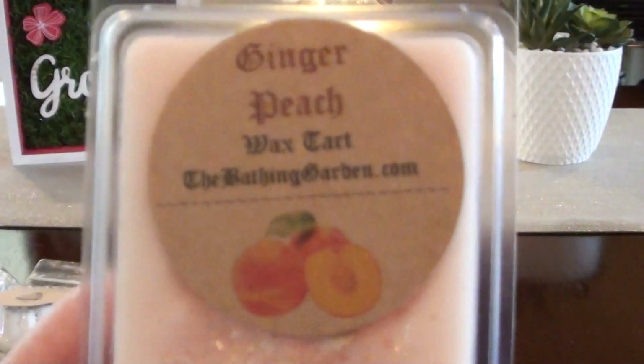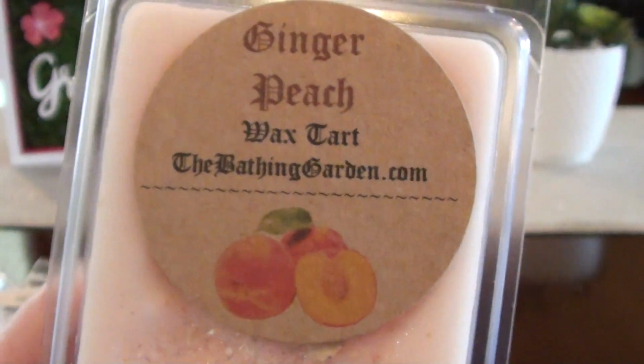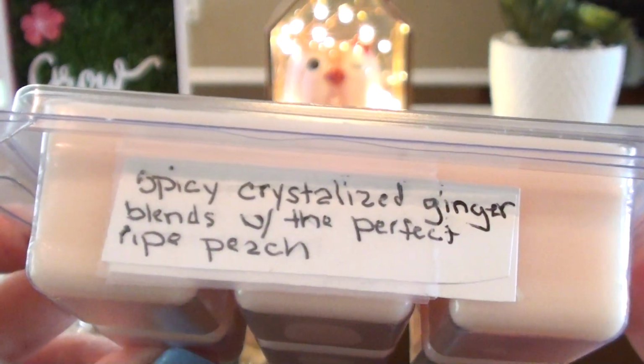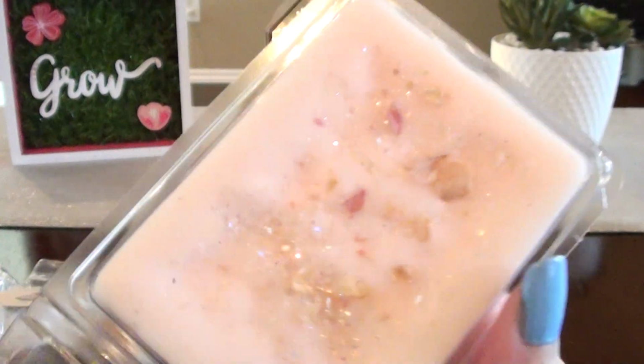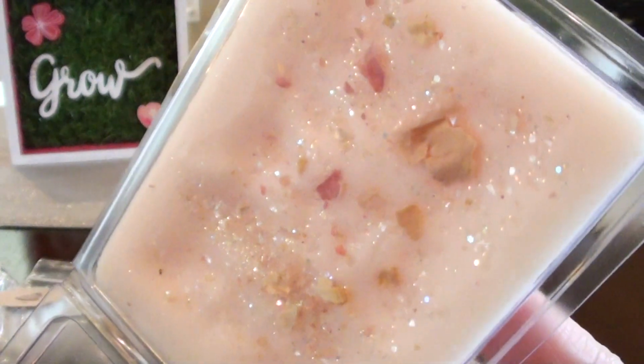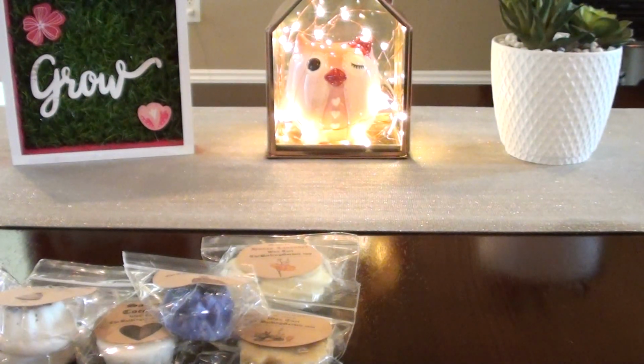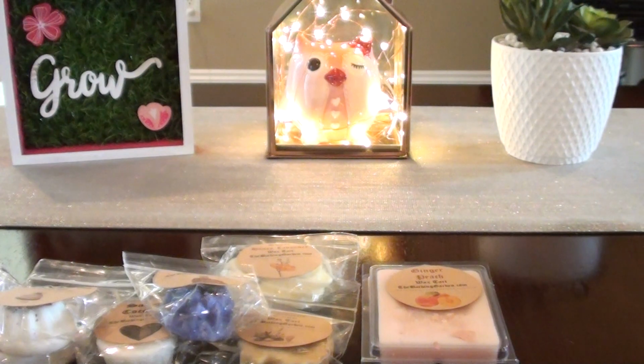So the first one I saw on the site was Ginger Peach, and that's what it's looking like there on the label. And Ginger Peach is sweet crystallized ginger blends with the perfect ripe peach. And that's what we got going on the inside there. I'll give you the, what am I trying to say? I don't know. What do you call it? Showcasing? I don't know. And this one is really pretty. I like this one. This is like a really nice peach. And the ginger comes up in there and I love this one. This is a really nice solid peach scent. Not bakery, just like fresh and pretty.